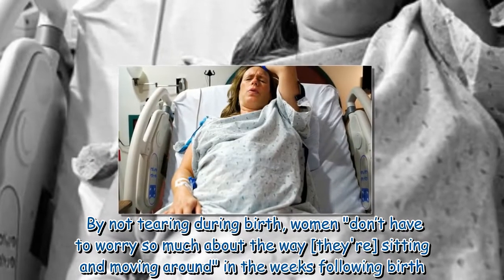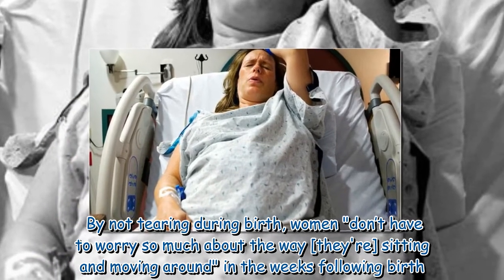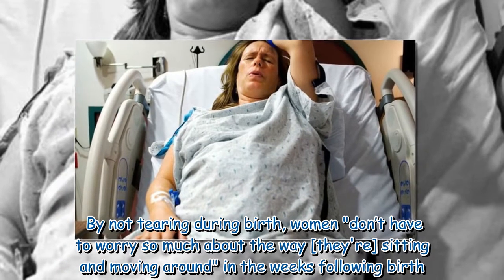By not tearing during birth, women don't have to worry so much about the way they're sitting and moving around in the weeks following birth.